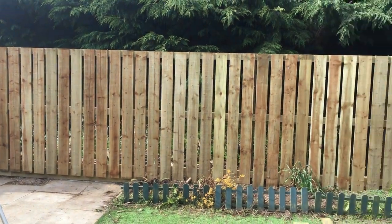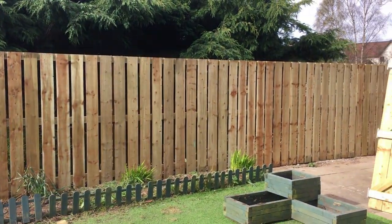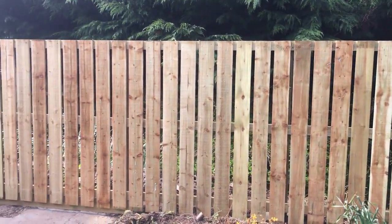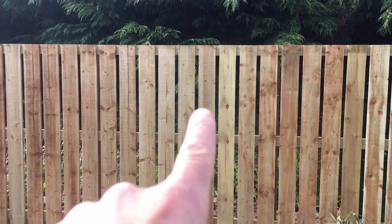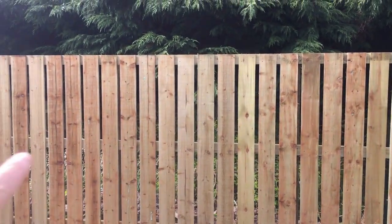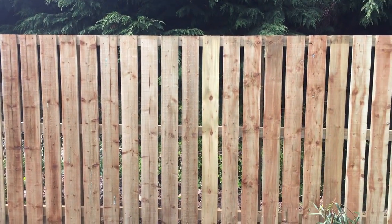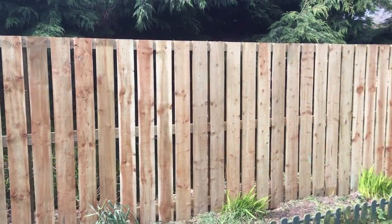Right, guys, that's the first layer of boards on, so this is what you call the face side of the fence. Yeah, this will be a hit and miss fence, so now we're going to put boards on the back of the fence, just basically do the same, but have them offset so they're covering the gaps. And that's what gives you the privacy.